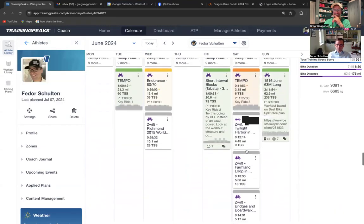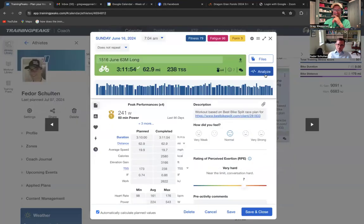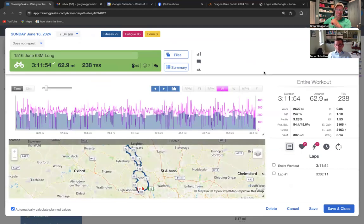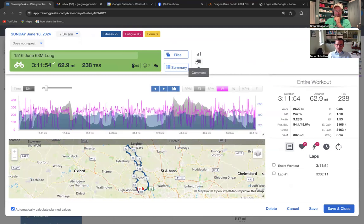I'd probably just be more focused on making sure you're limiting the high end. It's interesting that you can do it, but on such hilly, undulating terrain, it's like you're constantly needing to change your zones. That's pretty good power output though, actually. Looking at the elevation and what Best Bike Split was telling you to do, I would say that's pretty spot on. The best you can do, maybe riding a little bit above what you're supposed to do most of the time.